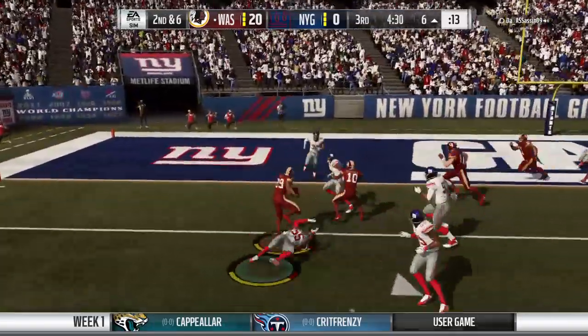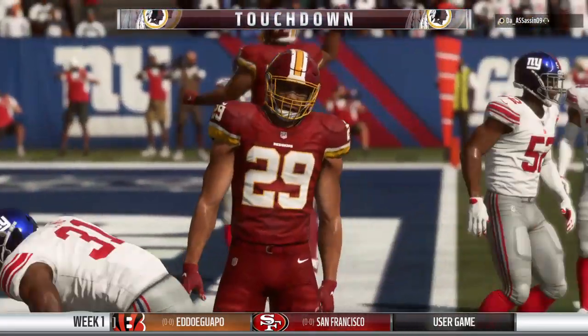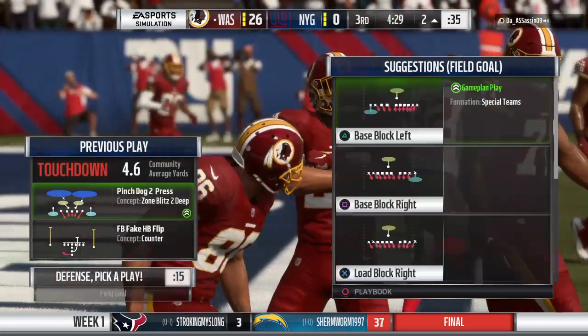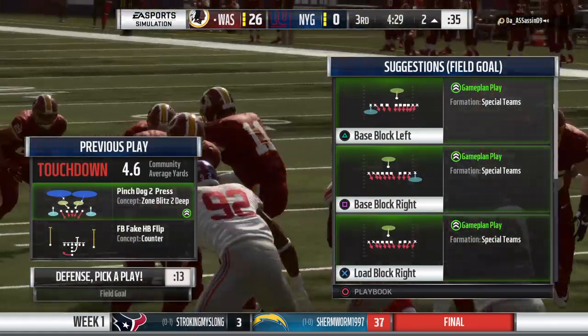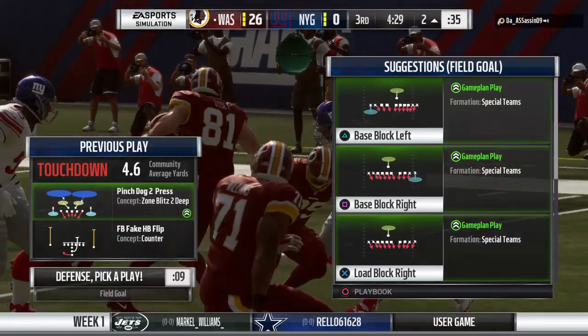He'll get it up the middle. And he takes it in. Touchdown, Washington. Darius Geis, already his 2nd touchdown here in this opening weekend. And the Redskins find a way to stretch their lead.